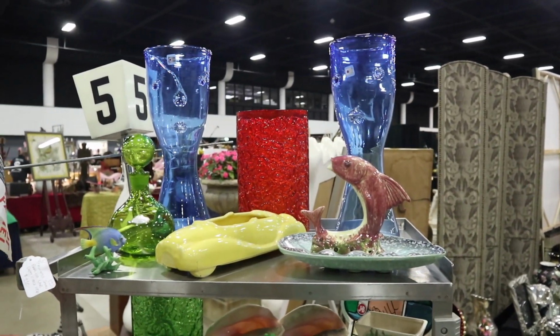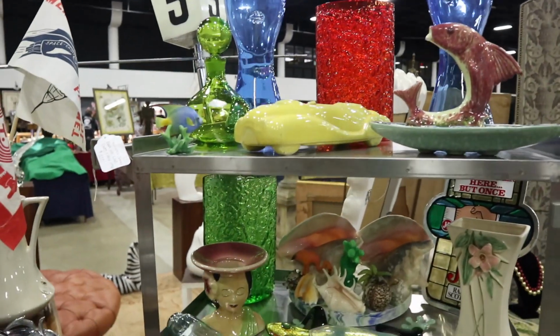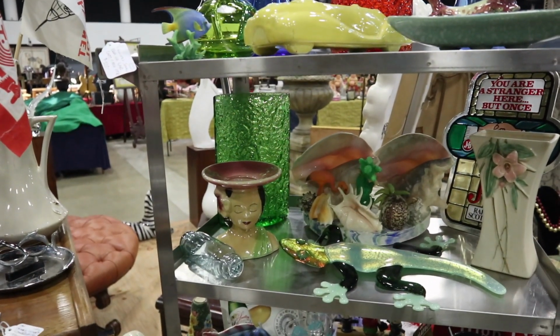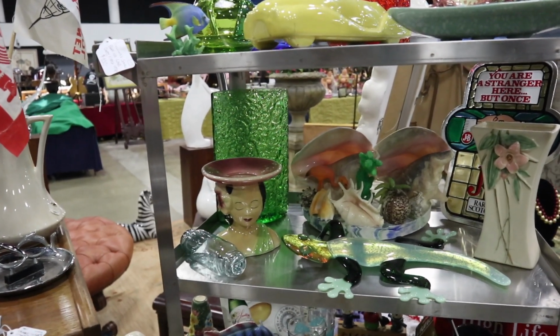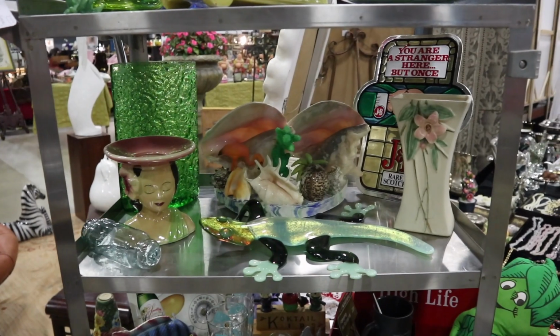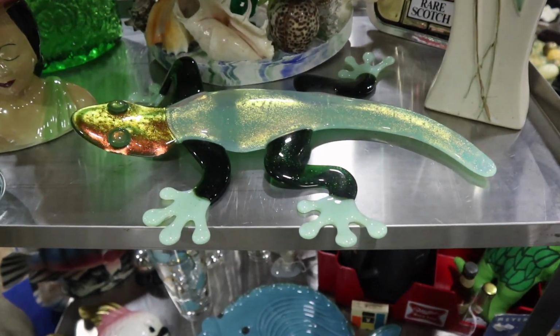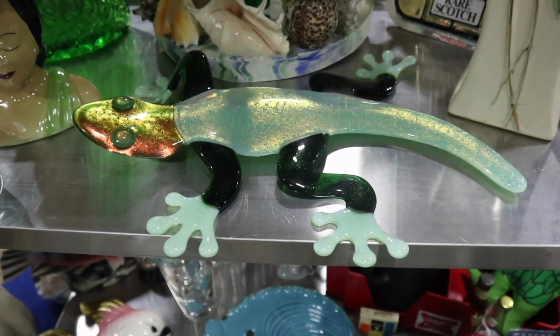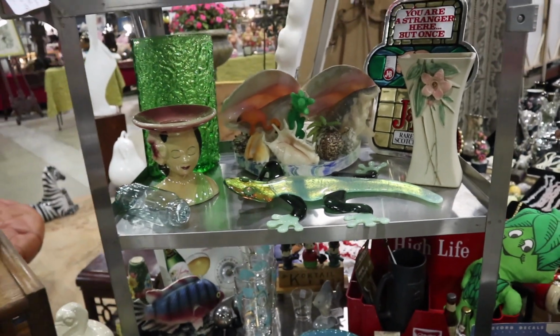The orange sort of poodle-ish looking vase in the middle there, and this green one below, those are both Blenko as well, and those are from 1967. Those were a Joel Philip Myers design. The gecko is more contemporary, probably about 10 or 15 years old, but that's dichroic glass, and it was just pretty, so had to bring that.